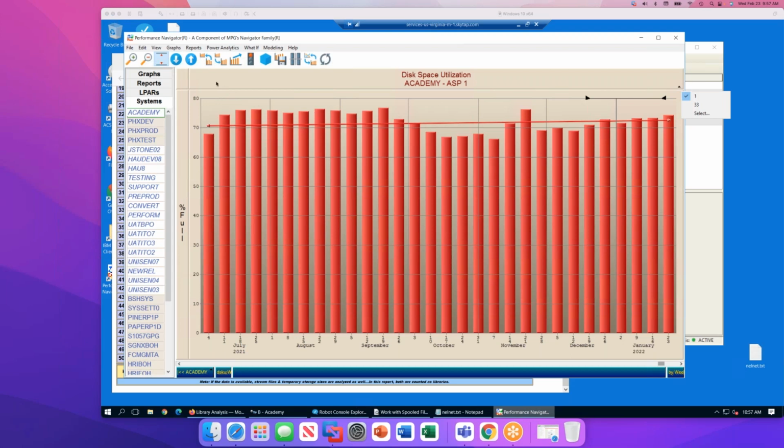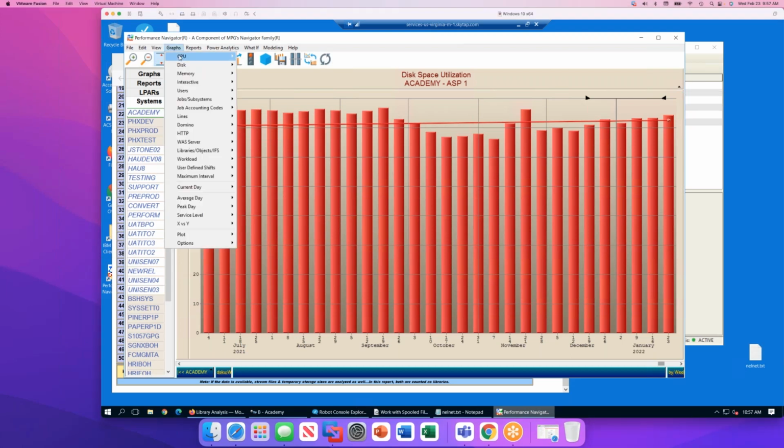So that is one of the unique things that Performance Navigator does, is that we can graph this by virtual shared pool, right? Over here, virtual shared pool, or we can graph by the whole frame. So it's not about just managing your LPAR, it is about managing ultimately your whole frame, which again gets into capacity planning and so forth.